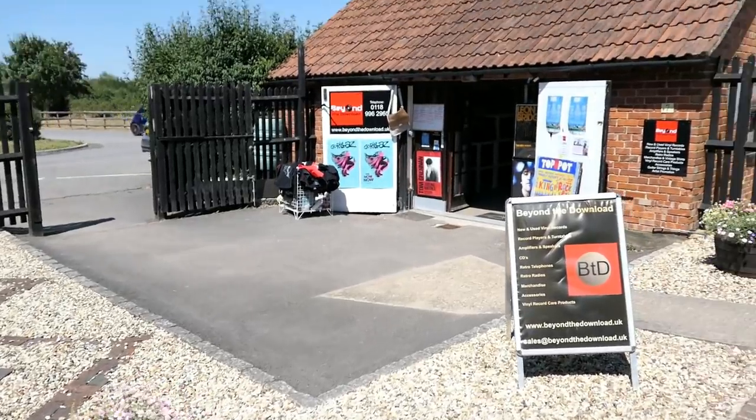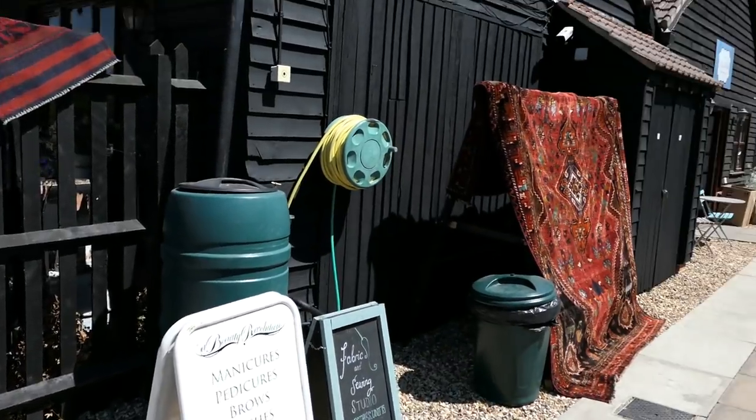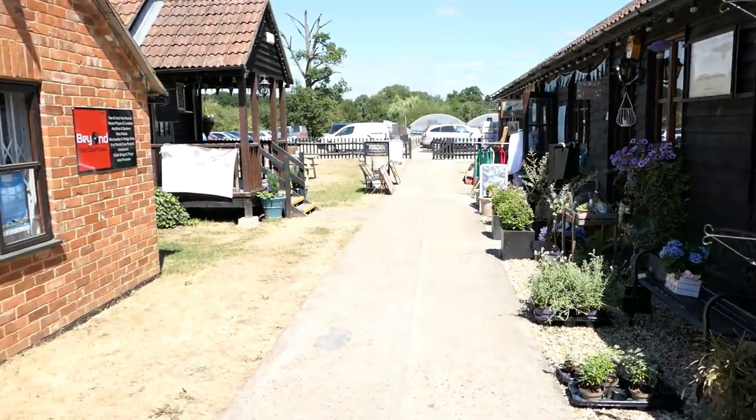And we've got Beyond the Download, which is a vinyl and record shop. They do loads of modern and original vinyls. Some more shops down there. I'll come down the other way.